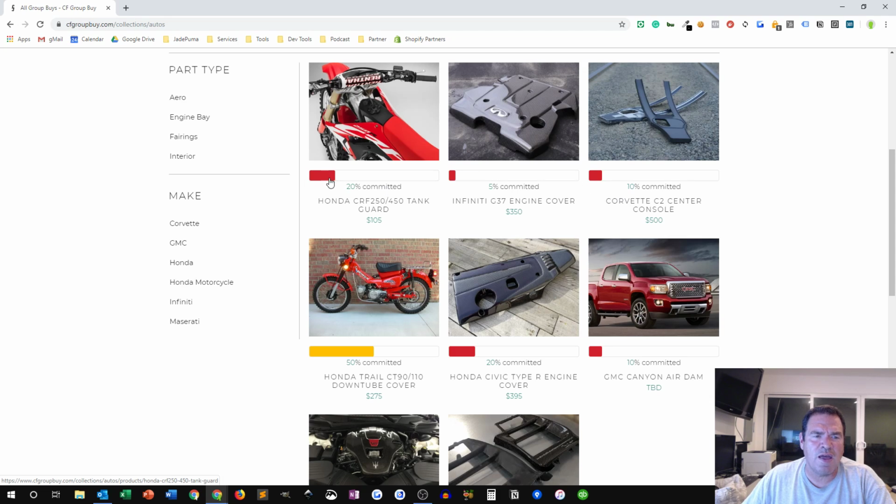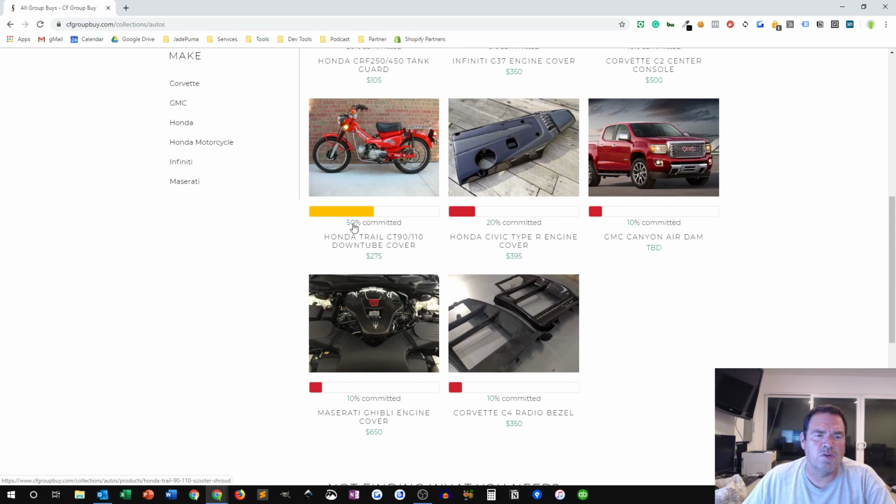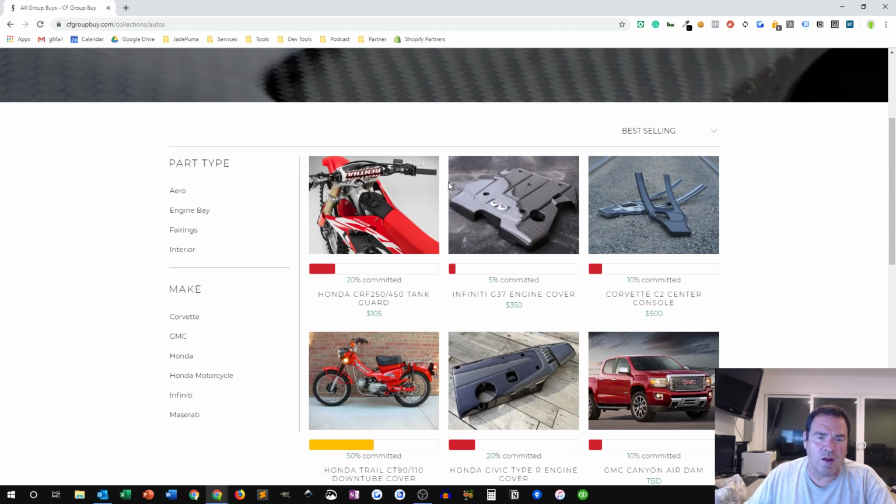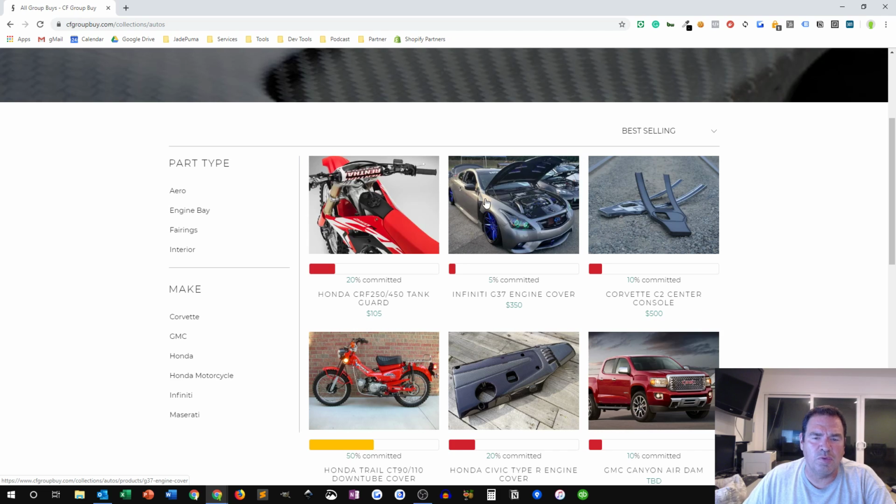And we have this status bar, and we changed the color of the status bar. So when an order is less than halfway filled to its committed amount, we have the status bar in red. Once it gets to the halfway point, it turns yellow. And once it gets to the fully booked or the full batch size, it goes to green. And then it stays green until they actually run the batch, and then they reset the counter and start all over again. So the site's brand new, so there's not a lot of parts up here yet, but they're building out that catalog pretty quickly. There's more here than a couple days ago when we launched.